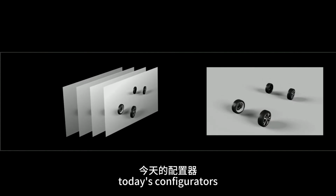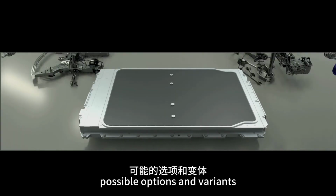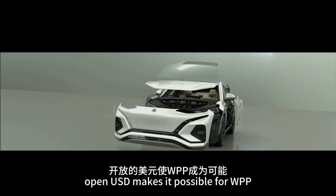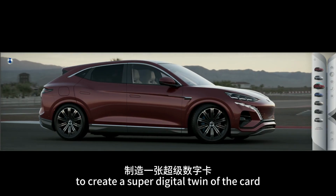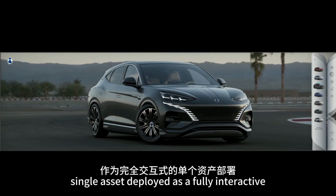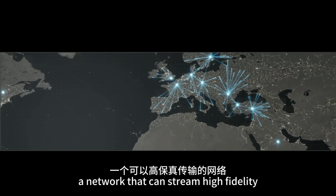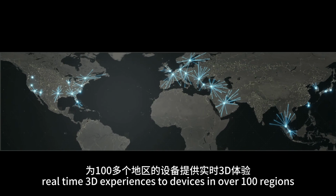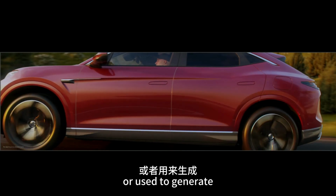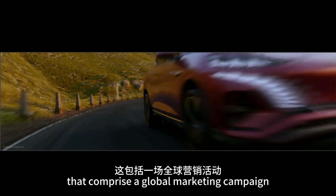Today's configurators require hundreds of thousands of images to be pre-rendered to represent all possible options and variants. OpenUSD makes it possible for WPP to create a super digital twin of the car that includes all possible variants in one single asset, deployed as a fully interactive 3D configurator on Omniverse Cloud GDN, a network that can stream high-fidelity, real-time 3D experiences to devices in over 100 regions, or used to generate thousands of individual pieces of content that comprise a global marketing campaign.